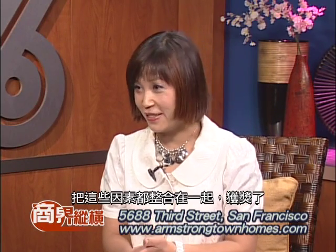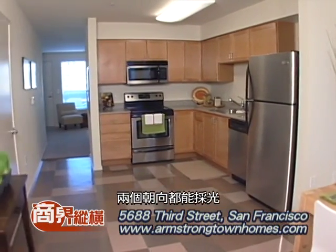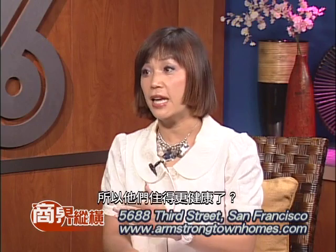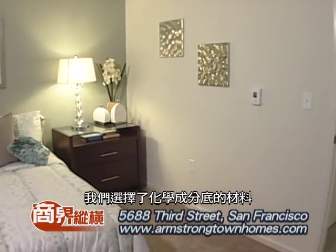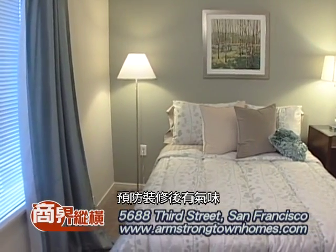Okay, so everything adds up for you to win this wonderful award, right? Correct. Another nice feature is the units have a lot of natural light. That's very important. On both sides of the unit, yes. Right. As well as cross ventilation, so the residents can open their windows and get a lot of fresh air. So they can have a better healthy living. Right. We also used materials within the units that were low in chemicals to prevent the units from smelling of chemical odors. Oh, thank you. That's really important. Yes. Great.